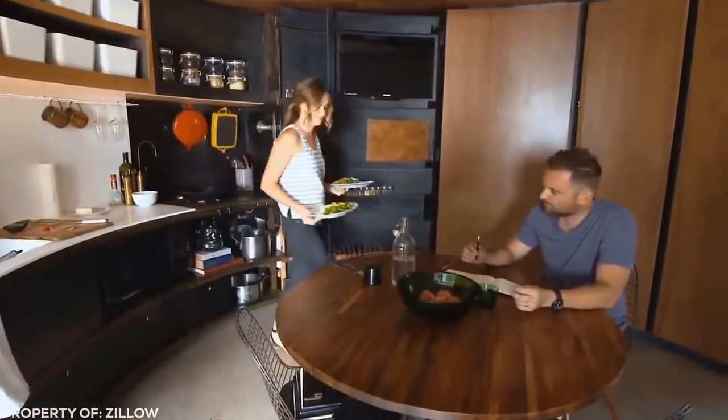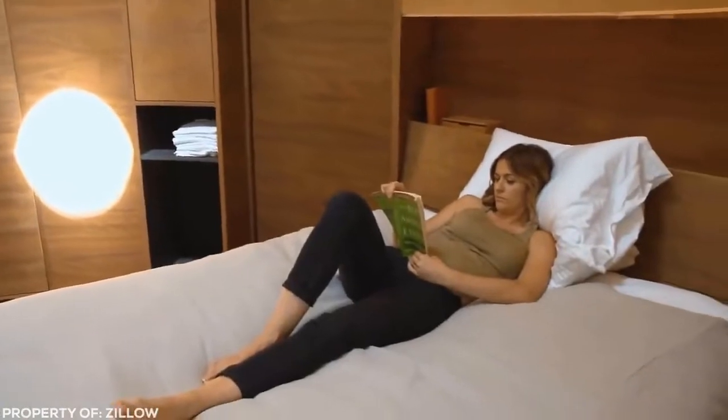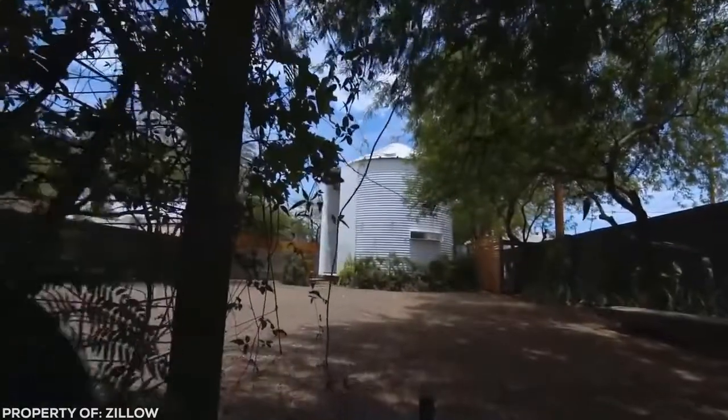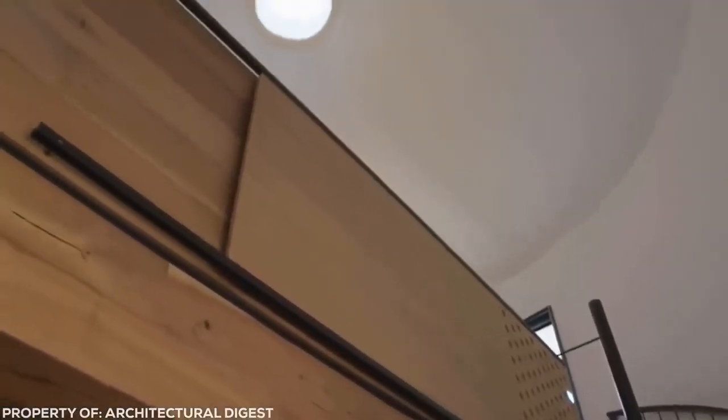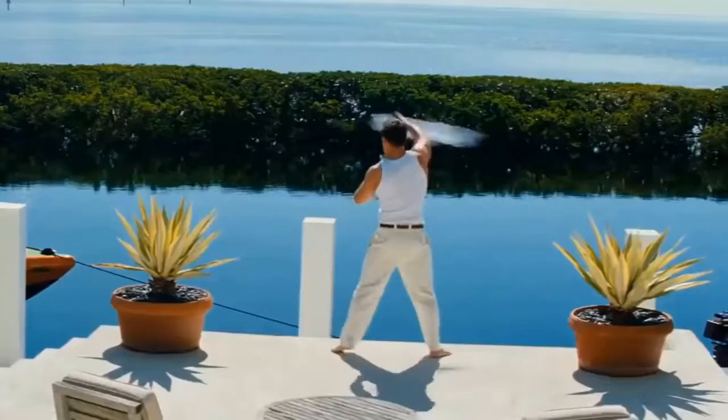Downstairs is an open-plan kitchen, dining, and living area, with the upstairs hiding away a master bedroom and ensuite. Although you may be fooled from the outside, it's pretty fair to say that the inside does it justice. Water tower. If you want the best views of Huntington Beach, you need a vantage point.